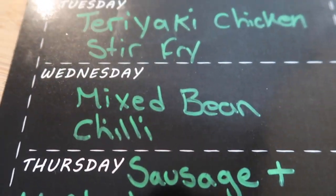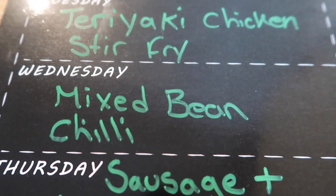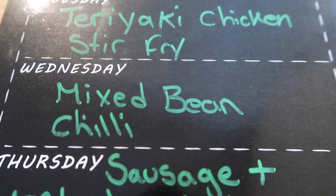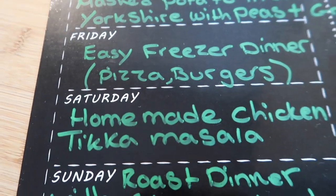And then on Wednesday, we're going to be having a mixed bean chili, and that's really, really filling on its own. So I don't know if we'll have anything with it. If we've got some wraps left, I might give the boys a wrap each to go with it. But it's actually quite a nice meal, just one bowl of that in itself. So that is our meal plan for next week.